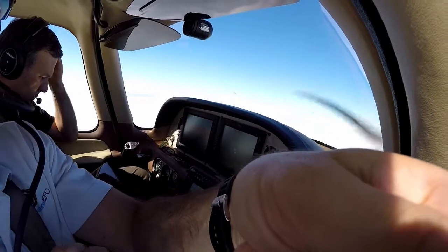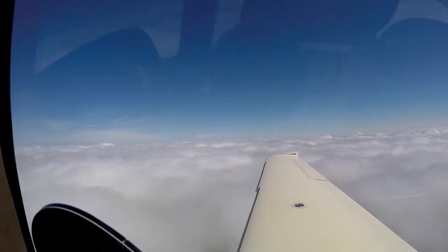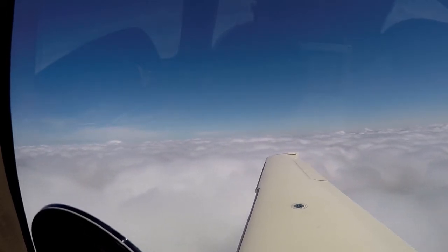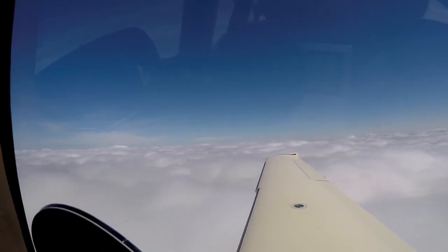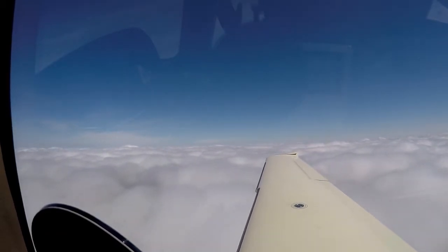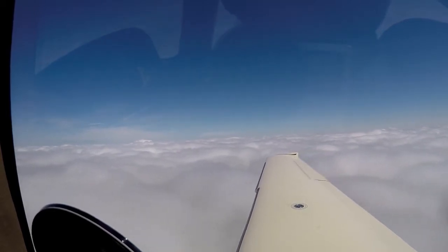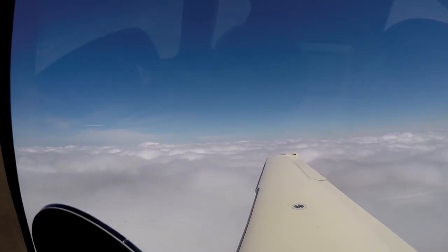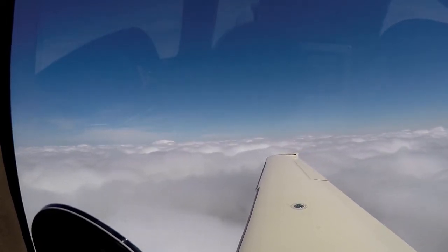Okay, RNAV GPS 19 right to Riverside. Expires October 11th. So it's a WAAS enabled approach. We're using our WAAS enabled GPS. Yes, sir. Down course 190. Approach procedure: climb to 2,800, direct in, hold. Okay. Go down to 1040. If we see the LP plus V, right? Yes, sir.